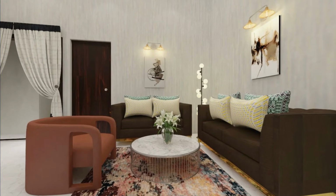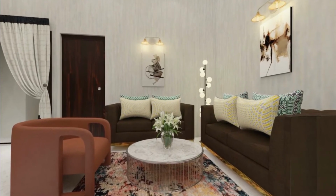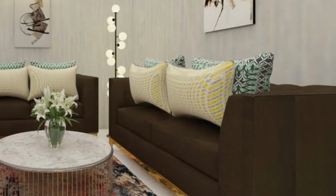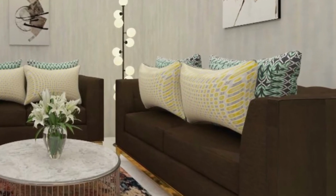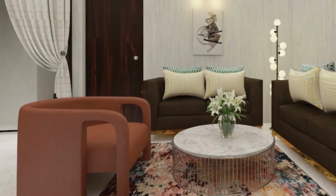We have given a 3 and a 2-seater sofa, made using classy dark gray fabric. The base of the sofas is PVD coated, which absolutely creates a sense of elegance and matches with the overall theme of the room. A leatherette swivel chair gives an extra seating and also adds color to the room.